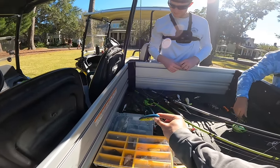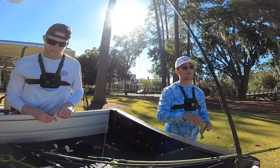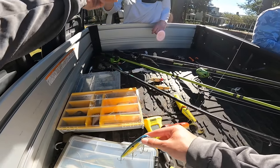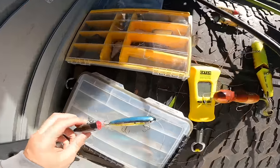I'm tempted to do the whopper plopper, but I did just catch one. Hey, you can do a one popper. You're right. Dude, no one's popper. Has no one caught anything on the top popper today? No. Dude, we haven't shown the popper any love. I'm about to throw it.